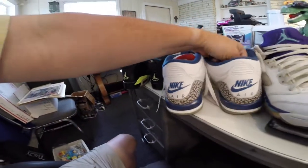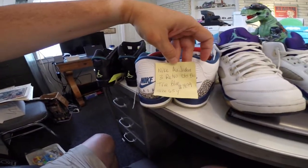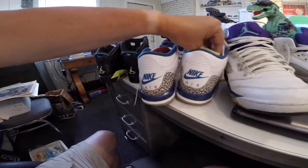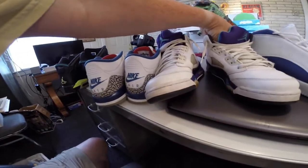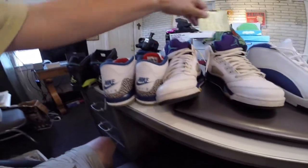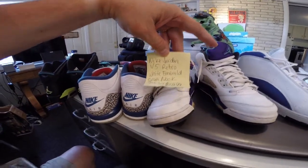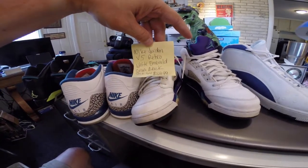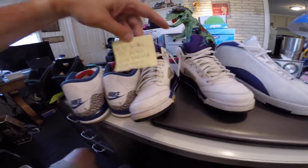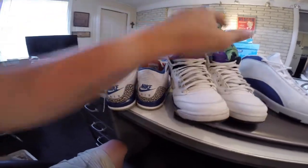I did one for this pair. These are Air Jordan 3 Retro. They go for $79.99. And this pair right here, it always pays to look them up. If you're not ready to list just yet, go ahead and look them up and see what they are. So these are Nike Jordan V5 Retro White Emerald Grape Black, and they list for about $69.99. So anyway, that's those.